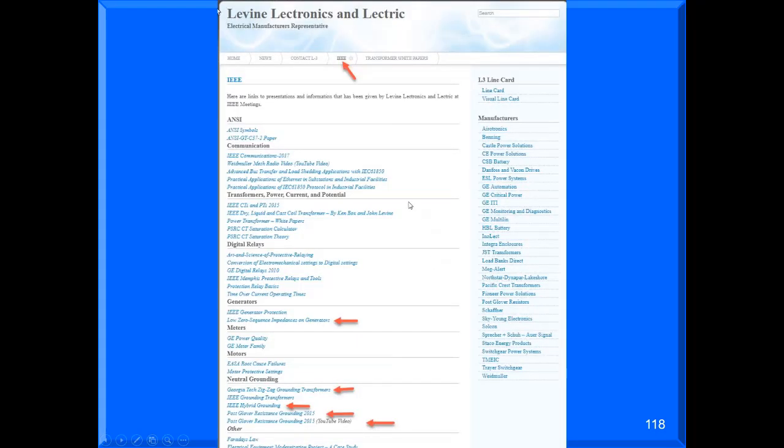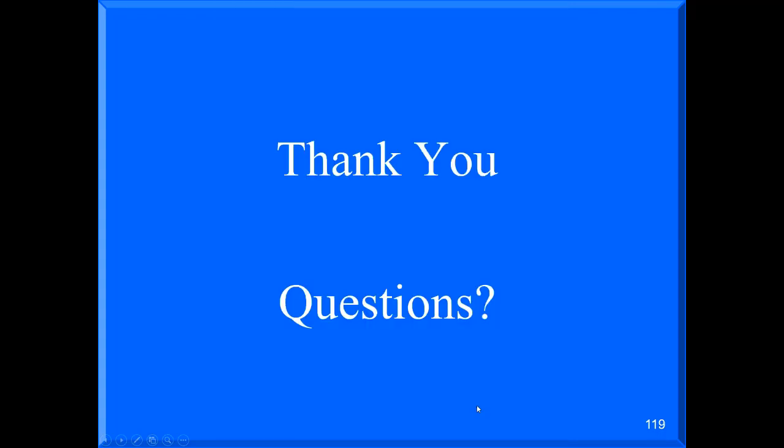And then here's my website. I've got a tab called IEEE with a lot of great information. Here's that article on low zero sequence impedance, the Georgia Tech zigzag transformer, and the hybrid grounding articles are right there. This is showing the 2015, but I'll update this to the 2020 version in the YouTube video. I'm going to put this presentation on there.